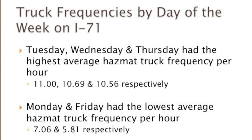So what we found is Tuesday, Wednesday, and Thursday had the highest average hazmat truck frequency per hour, between 10 and 11 trucks. Monday and Friday had the lowest hazmat truck frequency per hour. It was 7 on Monday and then 5 on Friday. So Friday had the least amount. Monday was next. So mainly the middle of the week is when you're seeing a lot of your hazmat trucks go through. That's what we saw in our snapshot.